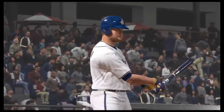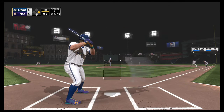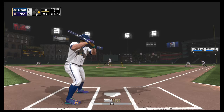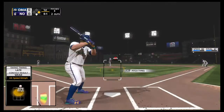Batting fourth, third baseman. Into the box, Steve Cook, as he'll get his first opportunity in this one. From the stretch. Popped him up. Take the turn, and pick up the ball. No one will get this one.